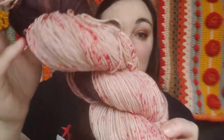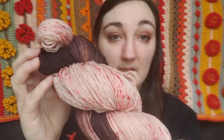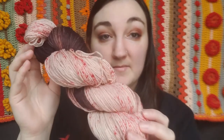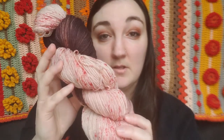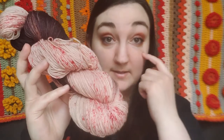So I posted a little look into a dye day that I had a couple weeks ago, and it was creating this yarn. I dyed 3 skeins. It was my first time doing a yarn that wasn't just a semi-solid or tonal, and doing it in a dye lot, if you will. So I used a few different techniques to create this.